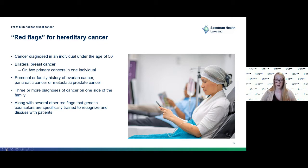Another example of a red flag would be having 3 or more diagnoses of cancer on one side of the family. The example I brought up earlier was having 3 aunts on one side of the family with breast cancer. That might be a red flag considering the diagnoses and the age. There are several red flags that genetic counselors are specifically trained to recognize and discuss with patients, but these are just some examples I wanted to give you so you could maybe identify some of these in your own family history, or make sure that you're discussing these things with your primary care or any of your medical care providers.